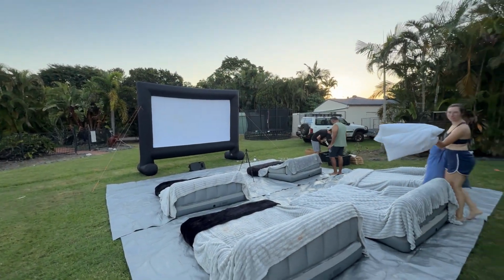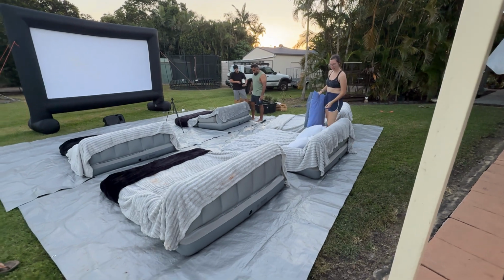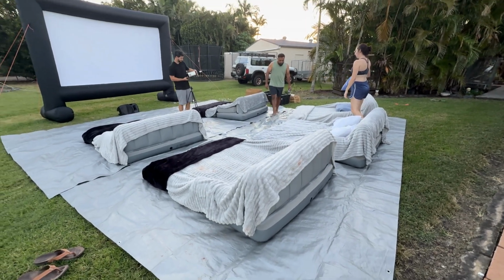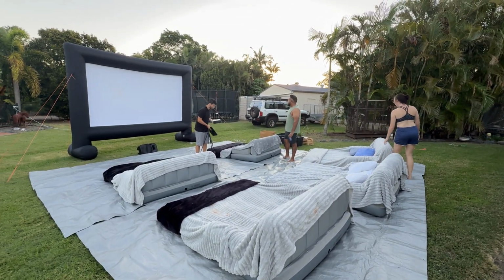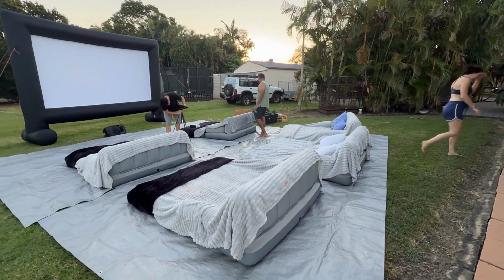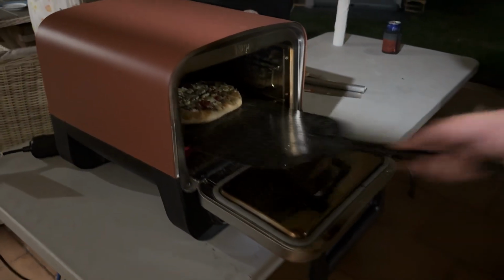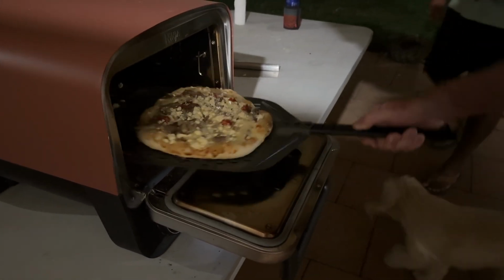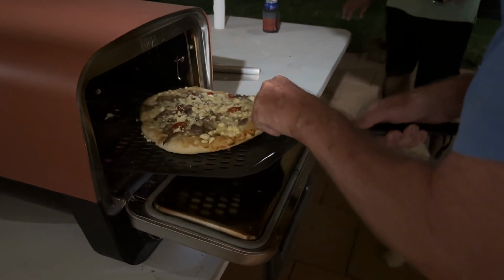Tonight, my sister and her partner have gone all out and set up a full backyard cinema. We're making homemade pizzas, there's comfy chairs, blankets, and table lights. The whole vibe. What a fun way to wind down our trip. I made the pizza dough earlier today, and now Dad's in charge of the pizza oven, and it smells so good. So you gotta turn it around.